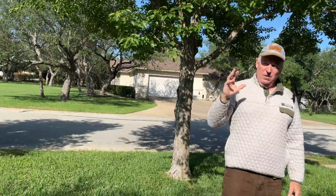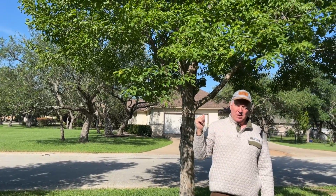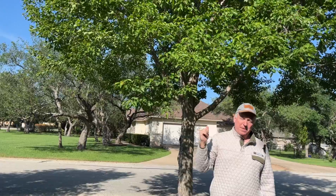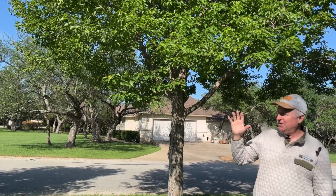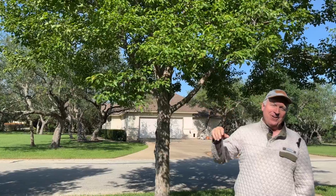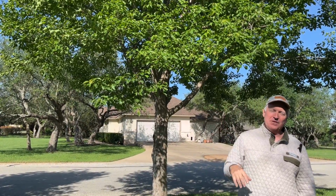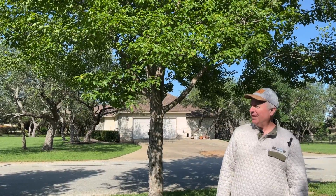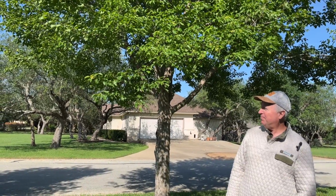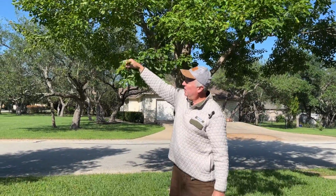Of the different maples, this one is probably the least adapted to the alkaline soils, but nevertheless it's done really well. It was a try. Let's see if we can get this to work. I've been very happy with it. It's done a great job. It's just beautiful, and it changes colors in the fall. And you can see it has the little wing pods on it as well.